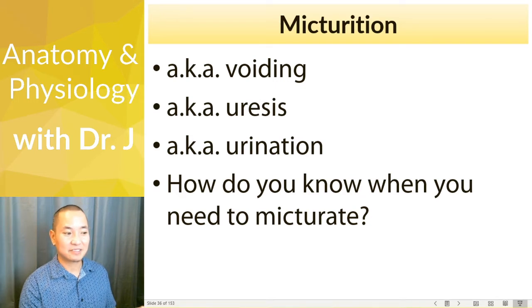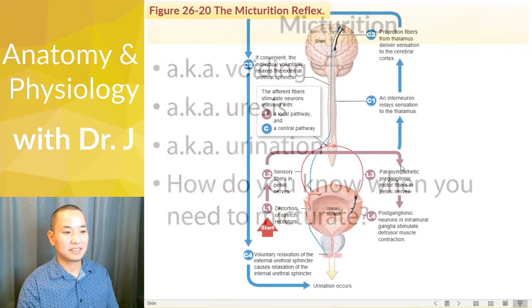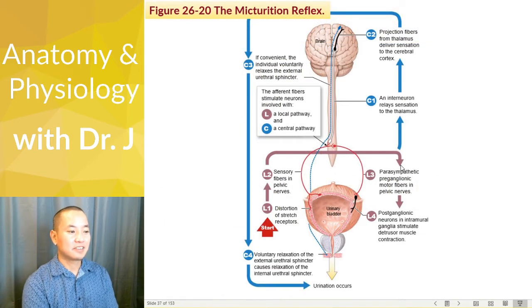Well, when your bladder is full, right? So you can feel when your bladder is full, and you're like, oh, okay, I better find a bathroom real quickly because it's full up. So this involves something called the micturition reflex, and I'll provide a little refresher on what reflexes are.